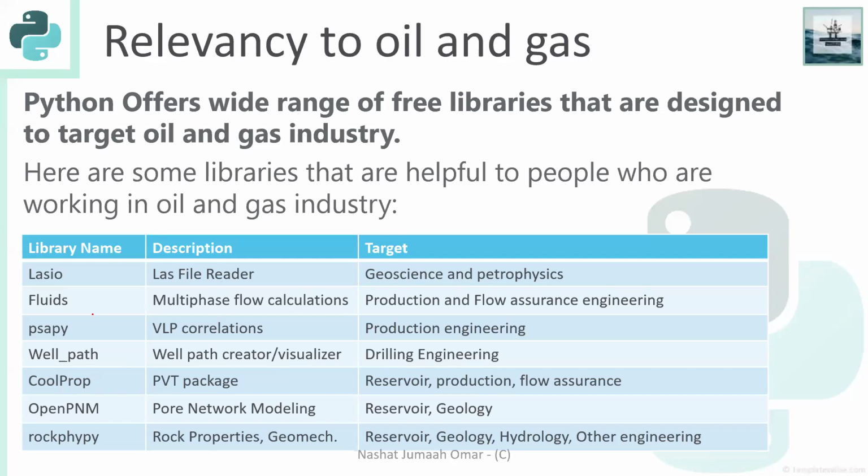The second one is called Fluids. Fluids is one of the most important libraries. It can be used to generate equations of state or even black oil properties with full-fledged tables. Another library is called PSAP, which is used basically for nodal analysis on a given well. It contains two correlations, Hagedorn-Brown and Beggs-Brill, which are basically the two things that you need for pipelines and wells. You have CoolProp, which is another fluid PVT package. You have OpenPNM, one of those advanced libraries used to model porous networks.